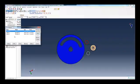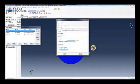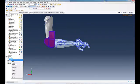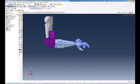Now, let's have a look at submitting the job. We can submit the job to run on multiple processors and take advantage of the powerful solving capabilities within Abaqus. Once we solve, we can move on to reviewing the results.